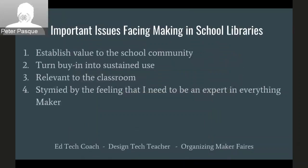So through the years, I've been doing this stuff for about 20 years now. I've identified four of what I consider the most important issues facing makers in school libraries. And I'm sure a lot of this can translate to the public library as well. But number one is the need to establish value to the school community.